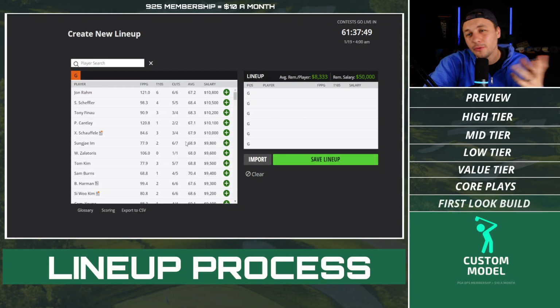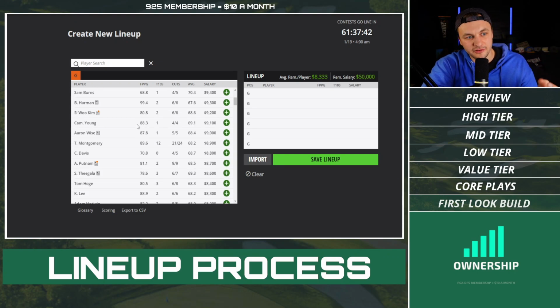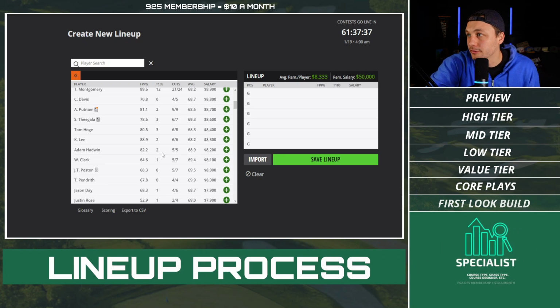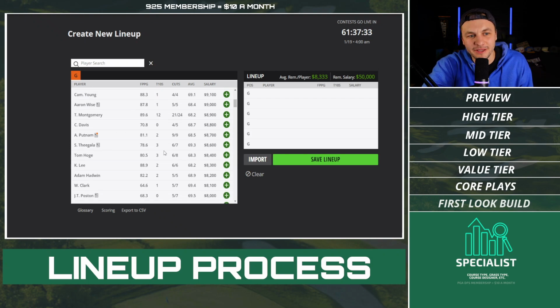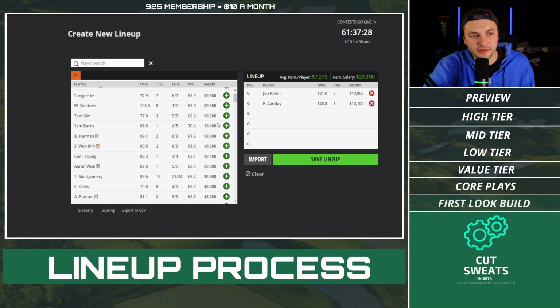Only 3 this week because honestly, the field is very loaded. It's tough to really dial in on, let's just say, Taylor Montgomery over Cam Davis, or Adam Hadwin over Wyndham Clark or JT Poston. It's very finite, the decision to be on one of those players over the other. But let's start out with Jon Rahm, Patrick Hanley, get our core plays in there, and Andrew Putnam.